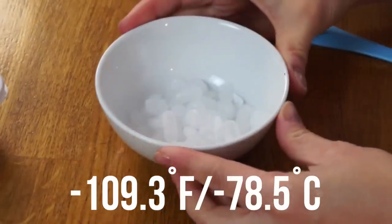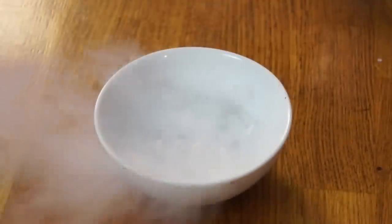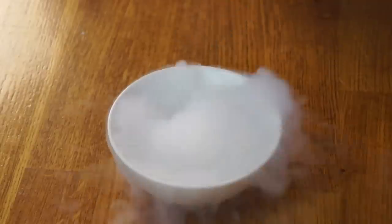So here's some of the dry ice that was in the container. This stuff is wicked cold. It looks just like ice, but it's not. Let's pretend we're like mad scientists and add some water. That's so cool. Potion motion. Look, look, look! Woo!